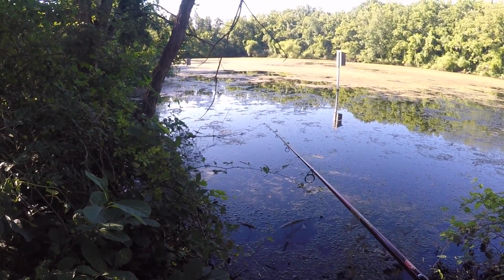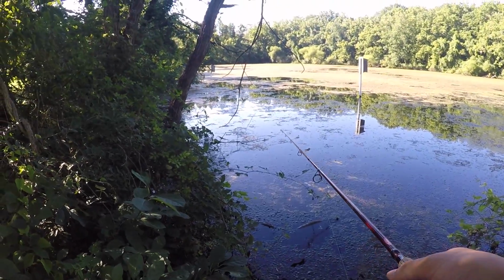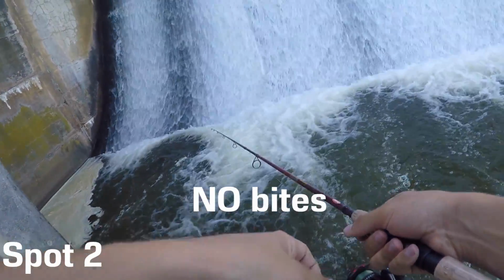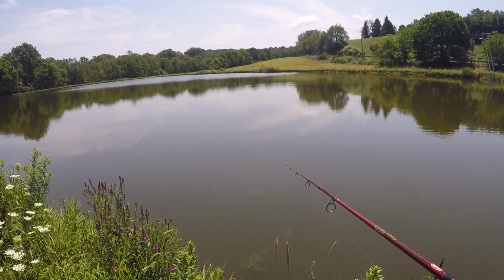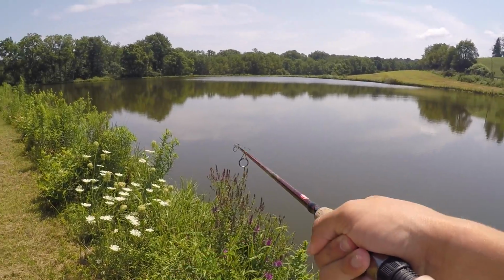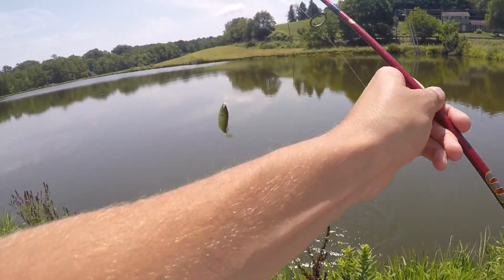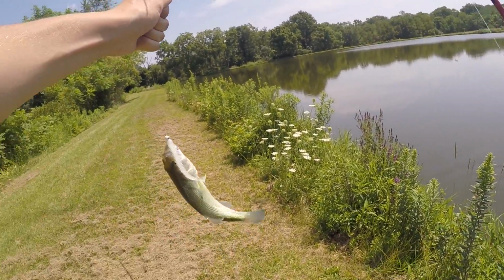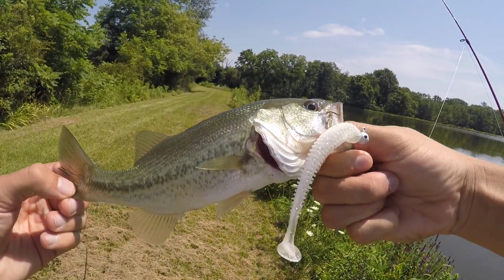Oh my God, I just had a bite. Oh my God, I have another bite. I don't know if that's a sunfish or a bass. All right, sick. All right, there we go, guys. Now that I know there are fish in here. I'm staying at my girlfriend's house for a couple days, and I have no clue where to go fishing here. This guy choked this little paddle tail.